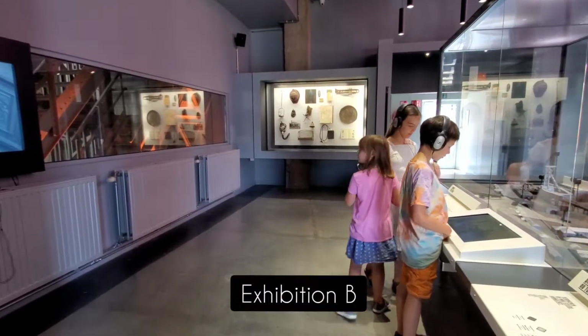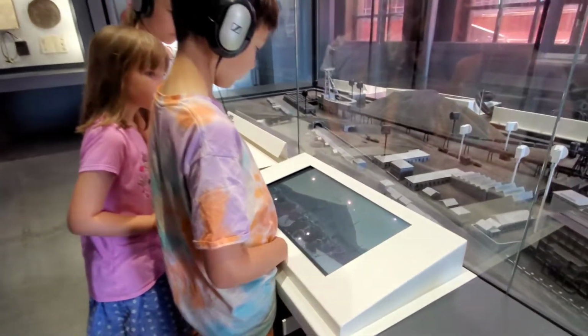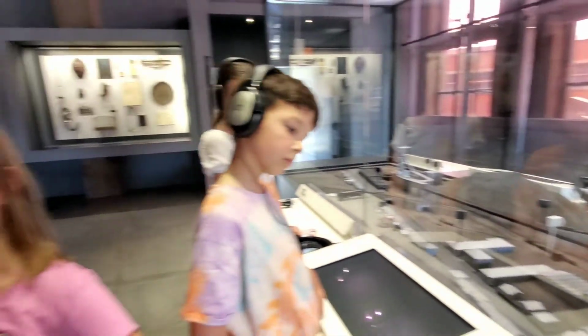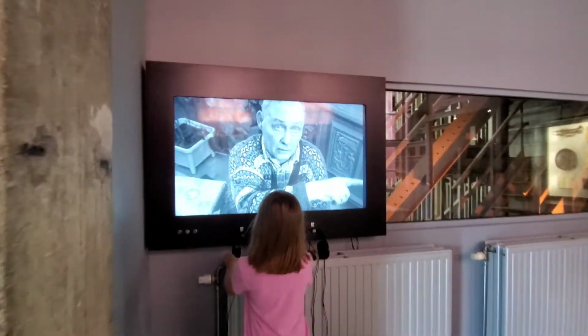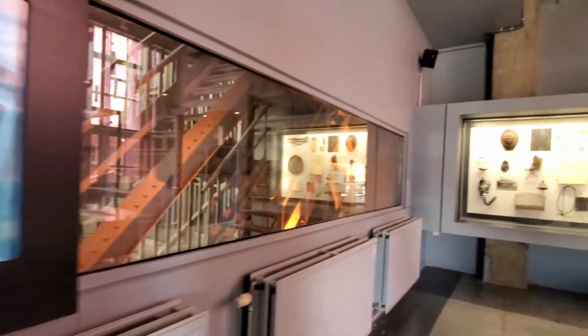This is the mining history area, so it's really cool because with the headphones you can pick from 3 different languages, and they have tons of little videos that you can refer to this diagram and what's happening there, and then they have all those different artifacts and things along the wall and videos, and it's just very interactive, which is nice, especially to learn about some history information.